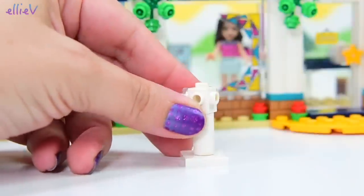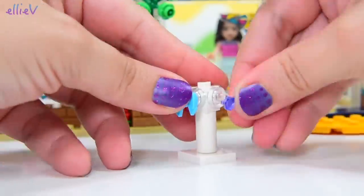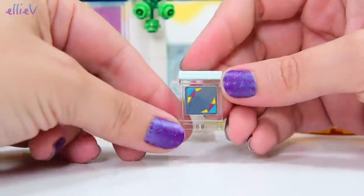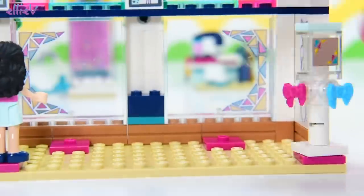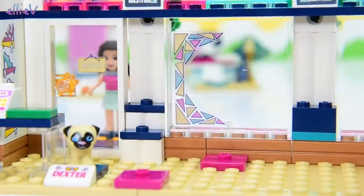So, on the inside, we've seen these accessory holders before. I know exactly what this is. So this is where you put all your bows and your sunglasses. And they're kind of everyday accessories, but you can pretend they're not. And there's a little mirror that goes on the top. That's new and cool, so that you can have a look at these while you're trying them out in the shop. And they go over here on one of these little jumpers, so that means you can take them on and off and you can move it around wherever you like. You can take it in and out of the shop.